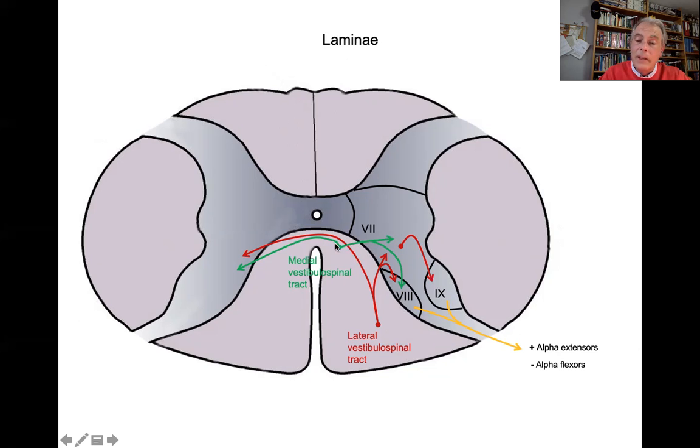However, the medial vestibulospinal tract just reaches cervical spinal segments and goes to both sides as well. It gets to interneurons of lamina 7 and to motor neurons of lamina 8 for axial muscles. So this medial vestibulospinal tract is not related to appendicular muscles.